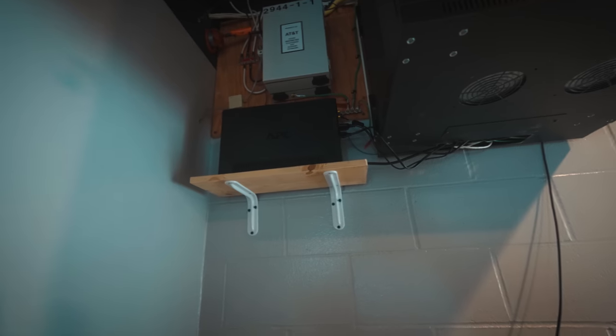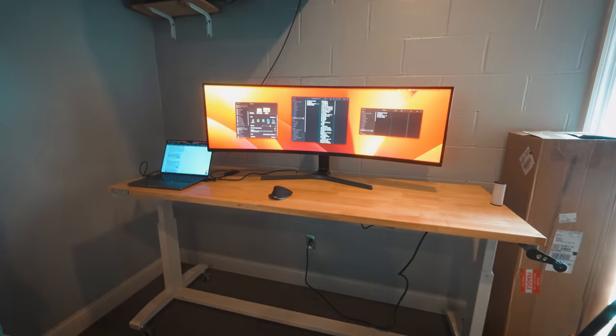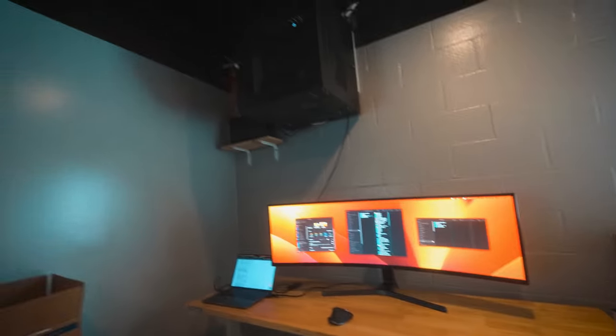Okay, so up there is the NAS. We have a battery backup, which gives us about 45 minutes if the power fails for this thing to safely shut itself down. This is the very temporary second editing setup. This will be evolving, but the NAS is officially working.